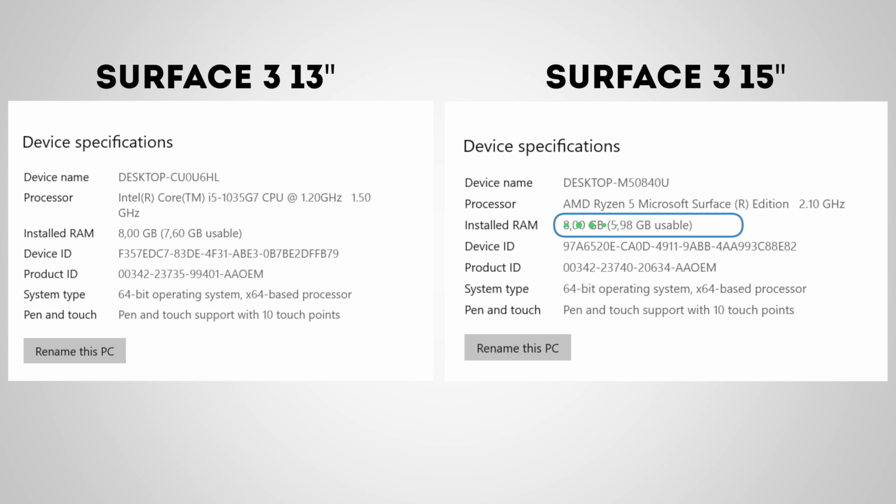However, we move on to the Surface Laptop number 3 15-inch on the right hand side, and there is an installed RAM of 8 GB also as advertised. But then when you look at in brackets, it says 5.98. Let's make it 6 GB of RAM, which is actually usable. That means your 15-inch Surface Laptop 3 comes only with 6 GB of RAM, which is usable, and that also resonated in our gaming test later on. So that's the basic information.